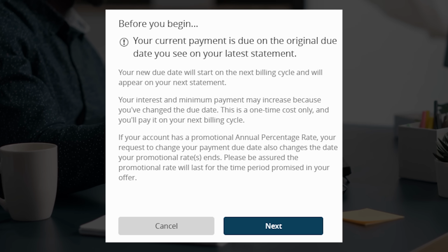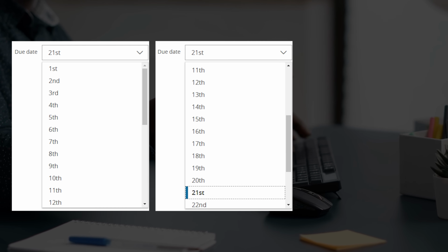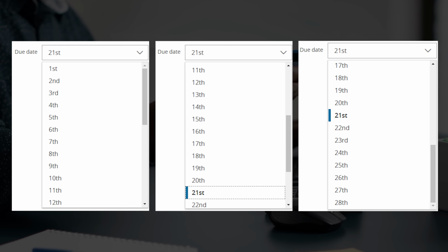Most of the time, there's a certain number of days between those two dates, and you can just do the math there. Yeah, you can do this change by either calling them or doing it online, and I'd recommend just doing it online. There are a lot of date options, but for a lot of issuers, it's either going to cut off on the 28th or 24th range.